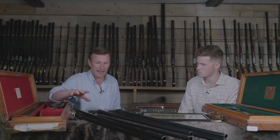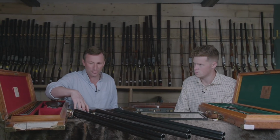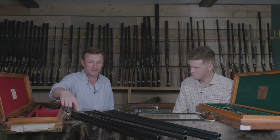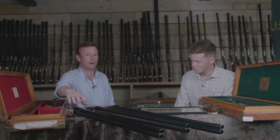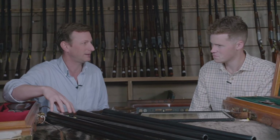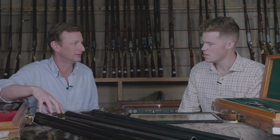But here we have a Cogswell & Harrison box lock ejector, which doesn't have side clips, it does have a treble grip action, long barrels, tight chokes, long chamber, but it's too refined to be designed to wallow around in the foreshore. So a wildfowling gun and a live pigeon gun have very similar properties.